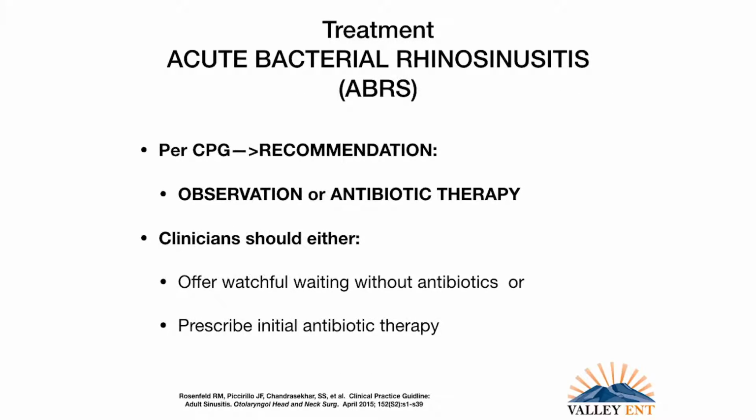Okay, what about acute bacterial rhinosinusitis? So this is what everyone's been waiting for. Clinical practice got exciting, right? The clinical practice guidelines recommend that once you make that diagnosis of acute bacterial rhinosinusitis, it's clinician's choice. You can offer the patient observation, or you can offer them an antibiotic prescription. Specifically, you offer watchful waiting without antibiotics, or you can prescribe the antibiotic therapy.